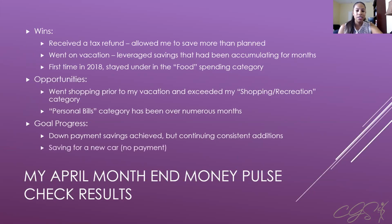And I also started saving for a brand new car. My goal is to pay for the brand new car in cash and not have a car payment. I have not had a car payment since high school, so I do not want to change that now. And that's pretty much my month-end money pulse check results.